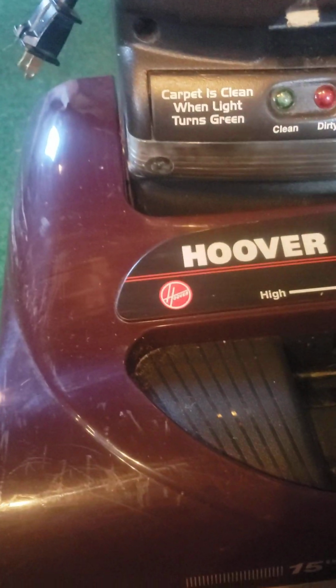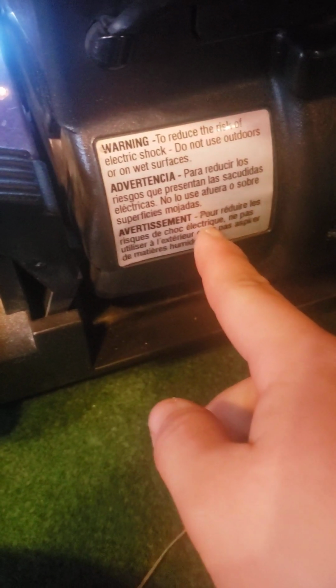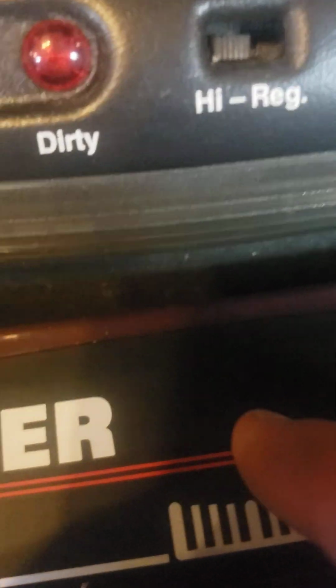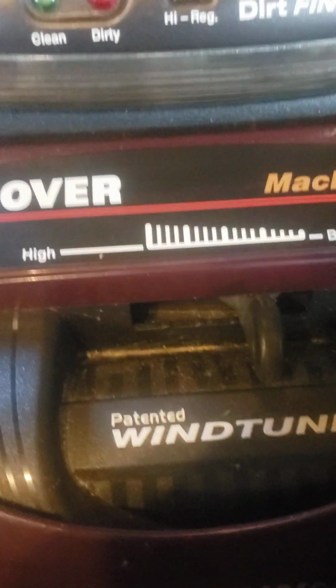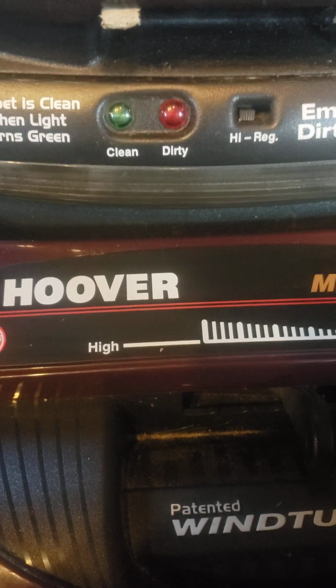And you may be wondering, well, what is that, Luke? The embedded dirt finder is a sensor that's inside the motor back here. What this does is when I turn the vacuum on, this red light lights up, telling me the carpet's dirty. Then as I push it across the floor, and when I let it hover over a spot, it will turn green when it's done. Essentially, what the vacuum is doing is helping you vacuum. And you know how most people vacuum these days. They just push the vacuum across the floor real fast, and that's the end of that.